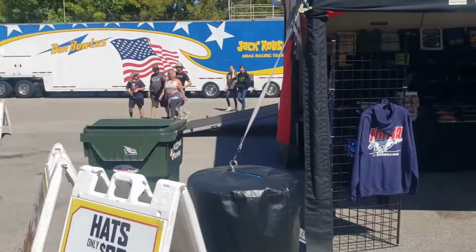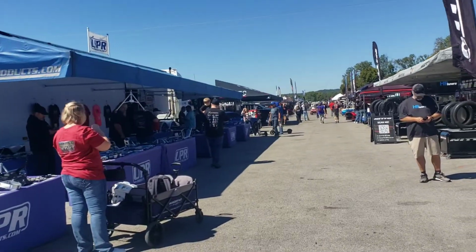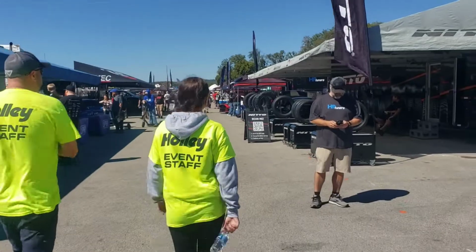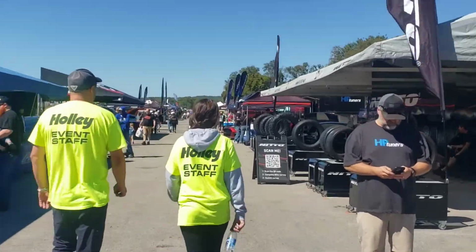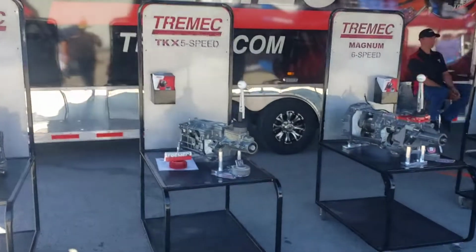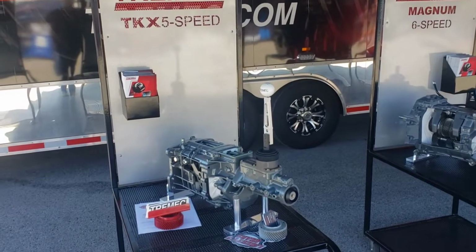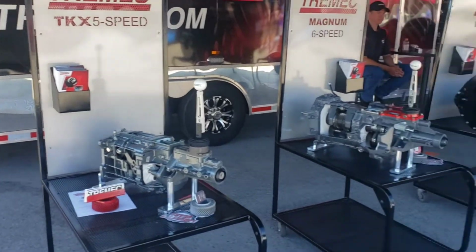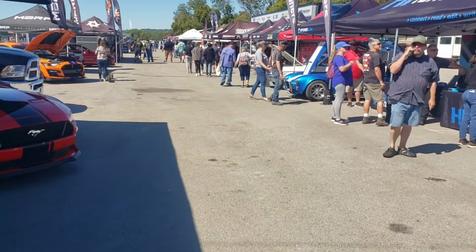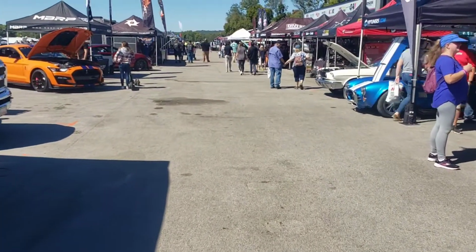You'll have event stuff, and then Nitto Tires is here, UPR products. There's just all kinds of stuff. As you can see, it goes way down there. Tremec usually makes an appearance at these things too, and this one right here is what I'm looking for in my Mustang. I've got a truck I'm getting ready to sell and go for that. It's time to stop band-aiding the old T45 and upgrade and get a new one.